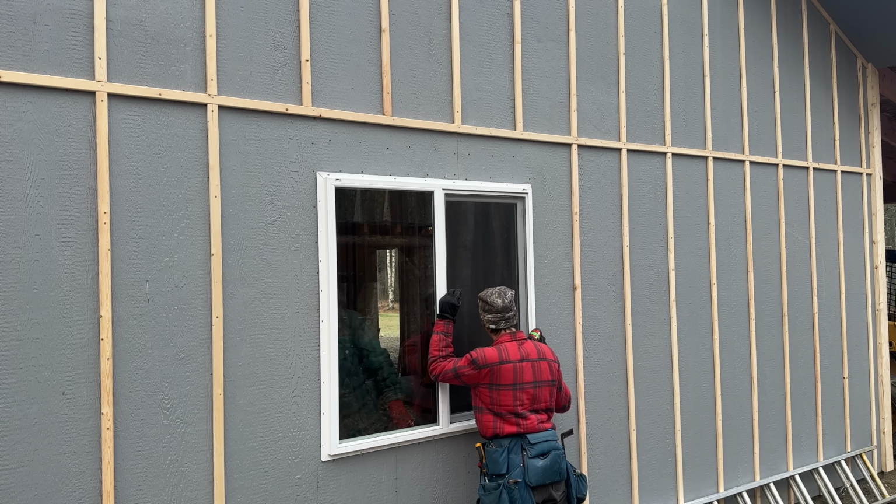Back this morning and we're going to finish this soffit, and then the electrician's going to be coming and we're probably going to need to help him do that. So we'll see what we get done. Just continue to work on doing everything that needs to be done.